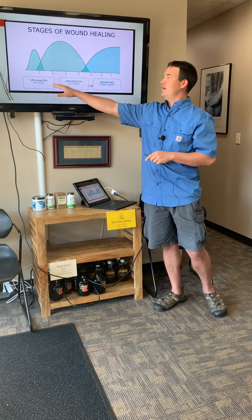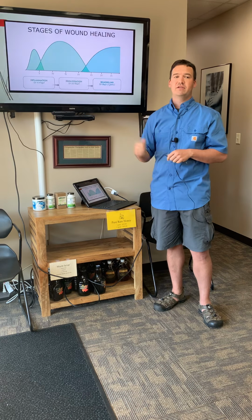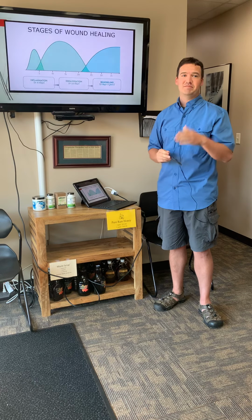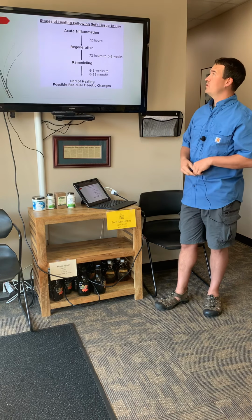The inflammatory phase, we usually say 72 hours. It can go up to 6 days. And this is why sometimes you're raking, but it's not till a day or two later that you feel really sore. The next stages are where most of the healing takes place when you're out of pain: the proliferation phase and the remodeling phase. And depending on whose research you use, even that's varied, some say it takes up to 6 months, some say it takes up to 2 years.